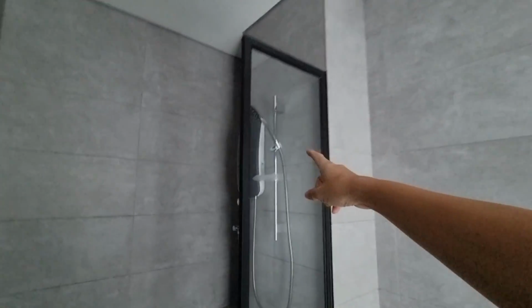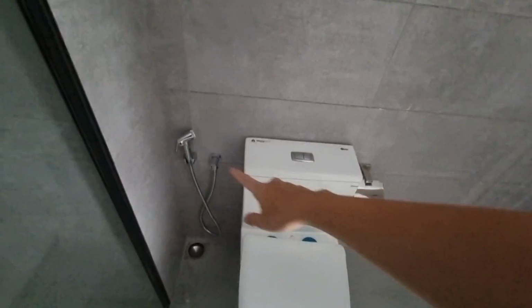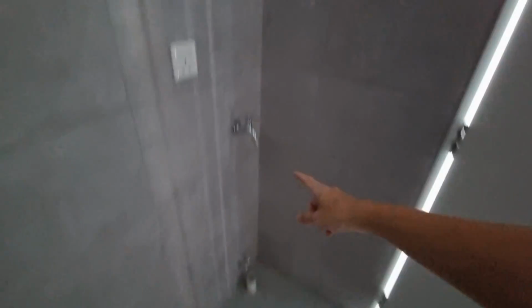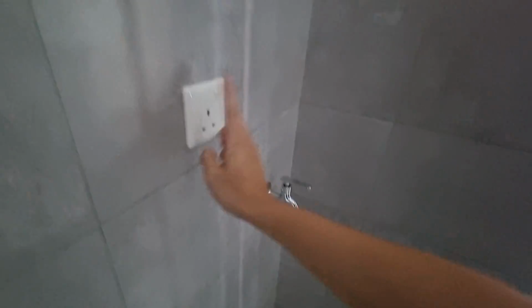Okay. Then in the bathroom, they give you two sink tap, and then a small shower screen over here. Water heater is provided, Rubini. Then light point, manhole, bidet set, toilet roll. This area you can put your washer, already provided a pipe in, out, and also electric.